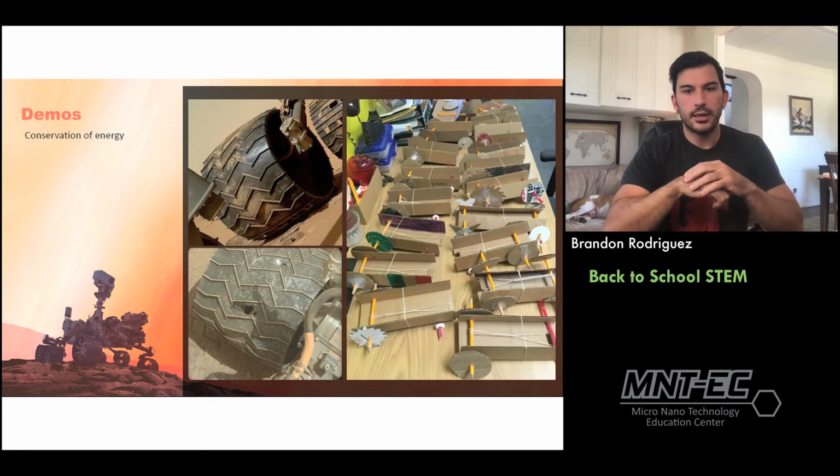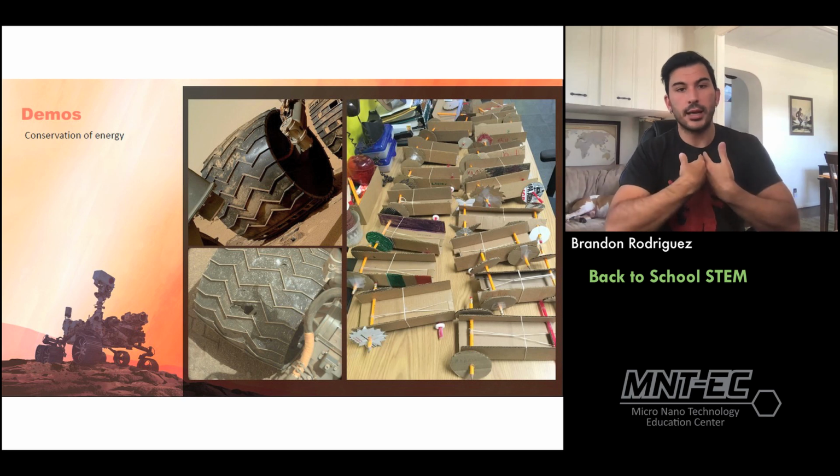Again, looking at just crazy lessons, I do this with my high school physics kids, and I hope that doesn't seem silly, but we'll talk through it. So this is a bunch of little cardboard racers I had the kids make, right?